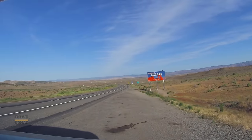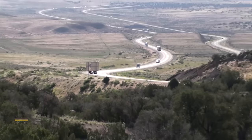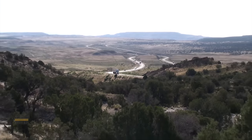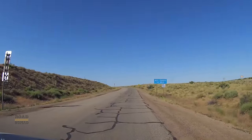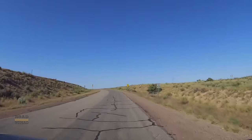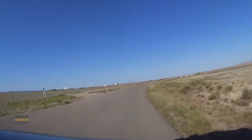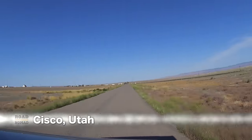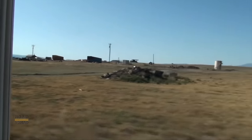An hour later, we are greeted by this colorful sign. We have arrived at the state of Utah. And we are taking the isolated State Route 128 with no services for 54 miles. It is called the Upper Colorado River Scenic Byway. Not very scenic yet, in fact, it's pretty desolate. We even passed by the ghost town of Cisco, a former typical Old West railroad town.